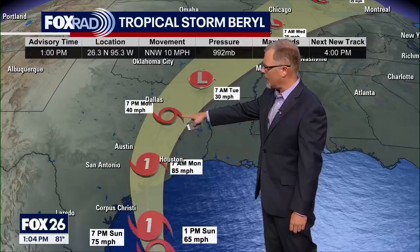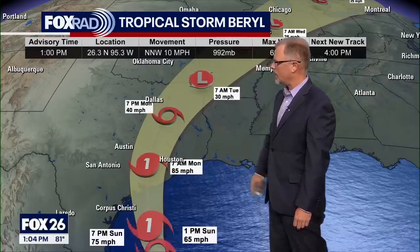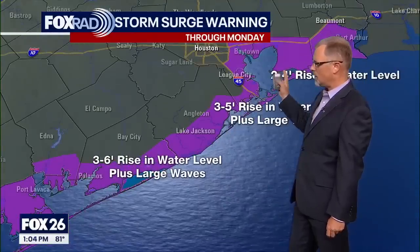But it's going to move quickly. By the time we get to Monday evening, we're already beginning to clear the Fox 26 area, starting to get up near Dallas, and we'll continue to see that move through.